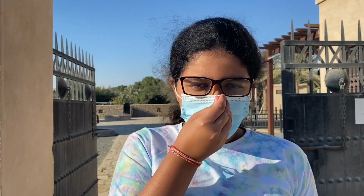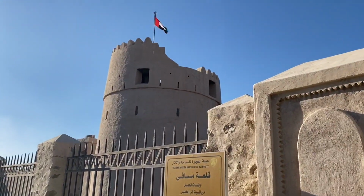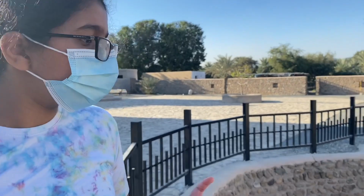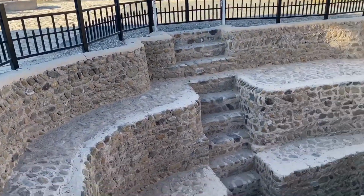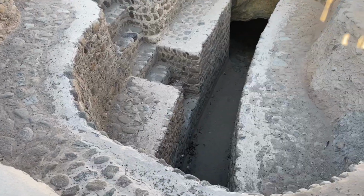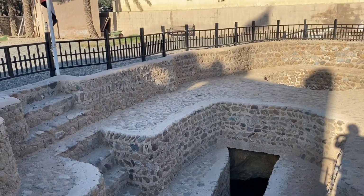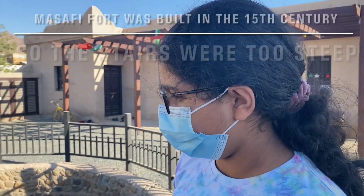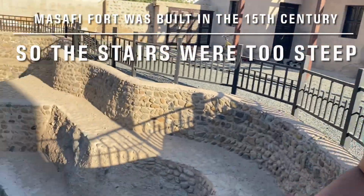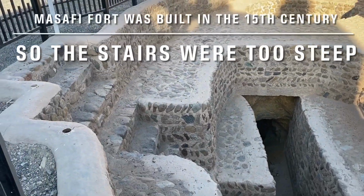So, I have to put my mask back on. But we're at Masafi Fort now. This is the well. It's so deep, a very, very deep well. Look at those steps. It must not have been very fun to walk up and down those very high steps.